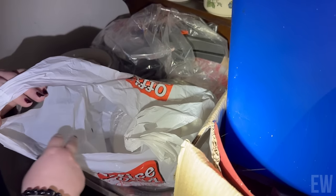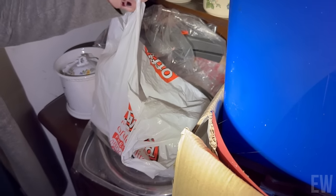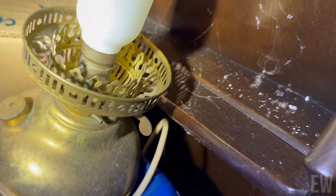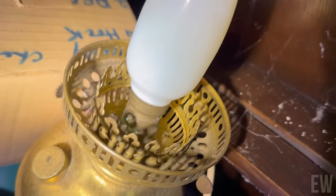Just a lot of plates in there. Oh, here's one of those. Here's a gas lamp, look. Oh, there was another one. Oh, look. Oh, that's the way it went, man.